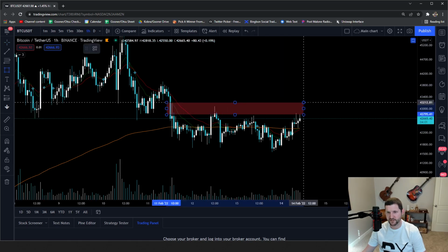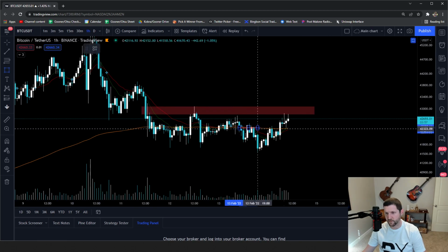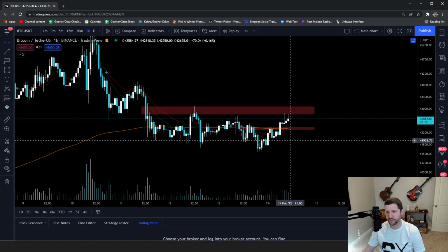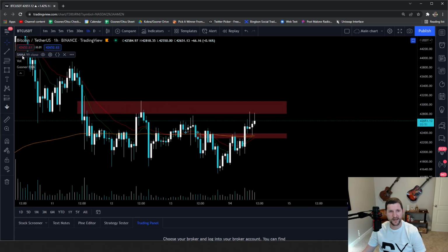So right now, there's not really much room for me to take a trade, because my most recent resistance is here, and my next local support is here. You see this? So I've got a lot of support here. I use the Gunnar EMAs, which I really like. Gunnar EMA, that's a free script. You can use it. Just search it up in your indicators.